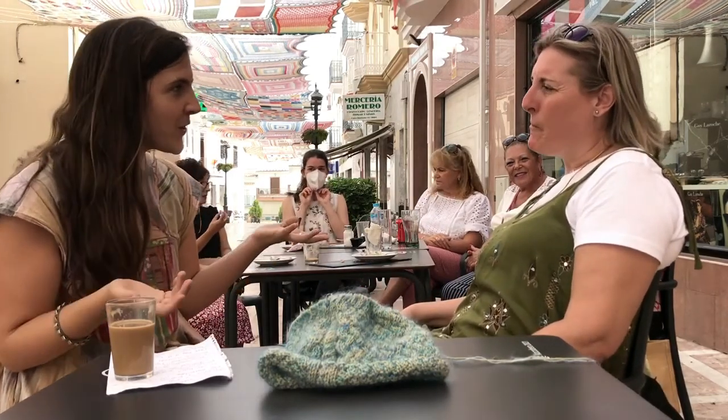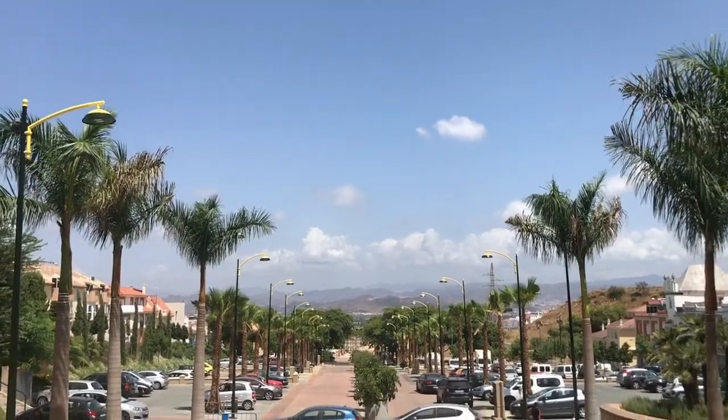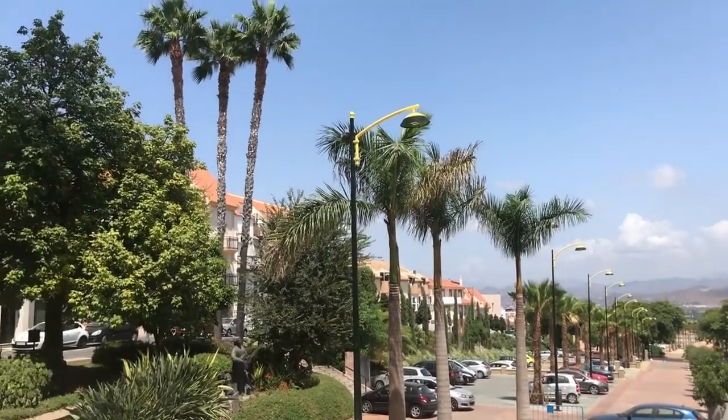So I asked Eva about the location and where we are right now, because I always think it's interesting to know about the geography and the climate and the location of where an artist is located and how that affects their craft. And she told me that we are in Alhaurín de la Torre, which is a little bit difficult for me to pronounce. Alhaurín is actually from an Arabic word because we are in the south of Spain, in Andalucía, in Málaga. And this town is about 10 kilometers from the airport and 10 kilometers from the sea, the Mediterranean Sea. So it's a beautiful location.